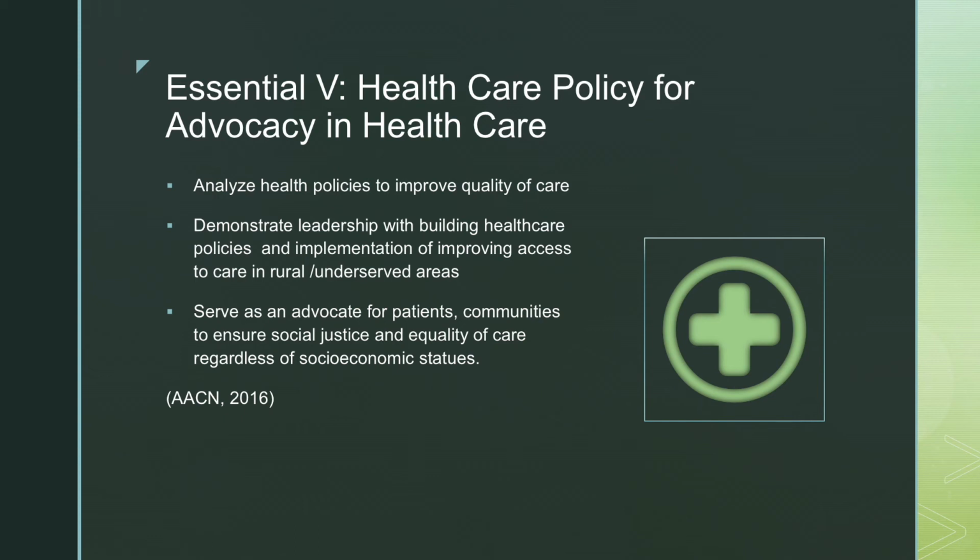no matter their socioeconomic status. So demonstrating the ability of a nurse practitioner to practice completely independent of physician oversight, such as in a rural health clinic, provides direct evidence that may be used to change current healthcare policy, which is a huge component of this performance budget, and that's really what we're trying to do with this.